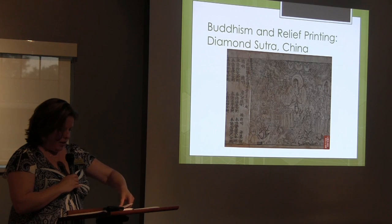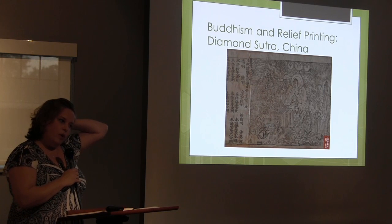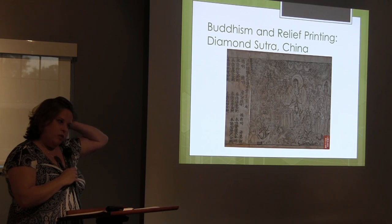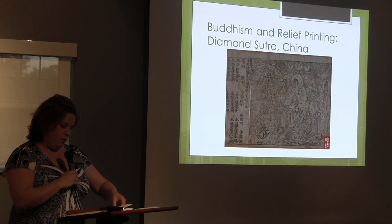And so this was primarily in the beginning, and for a very long time, wood relief and other relief printing was used to disseminate religious information as Buddhism spread from India.